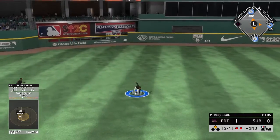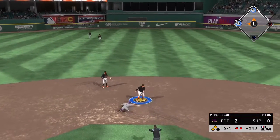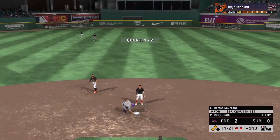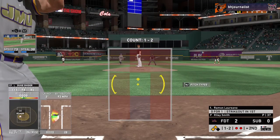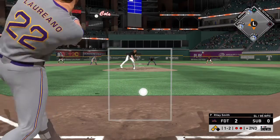Just a sec now as that ball finds its way into the outfield, a base hit. And they'll extend their lead even further as the run from third is in to score. And he's safe. Now batting, number 22. Standing in now, Ramon Laureano.